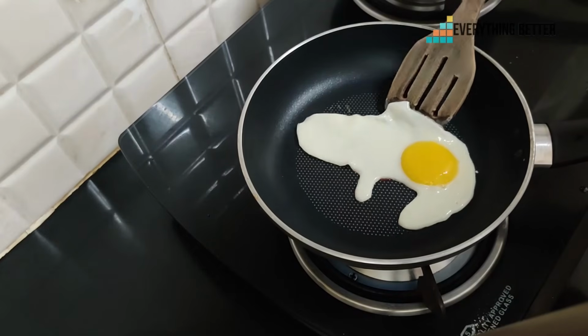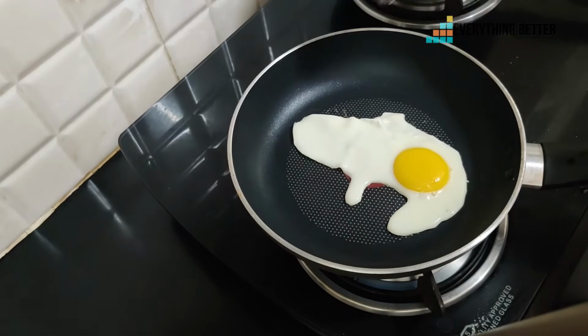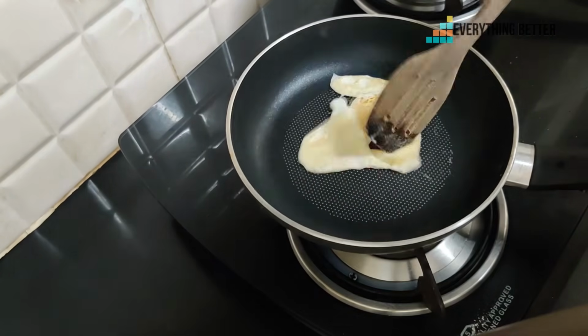In terms of stick resistance, it is just about good. The design is also fairly ergonomic.